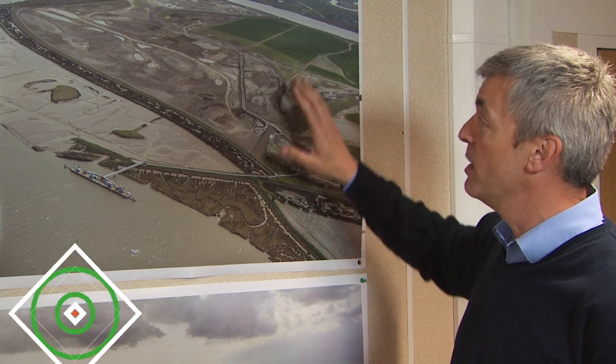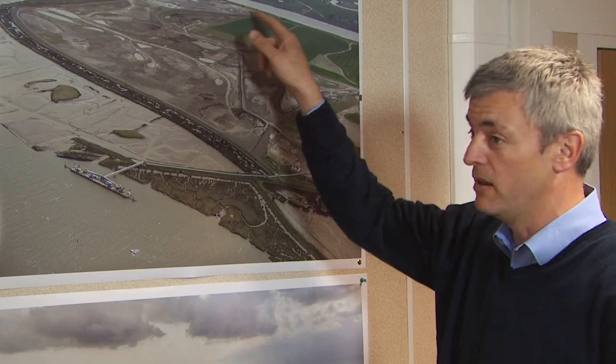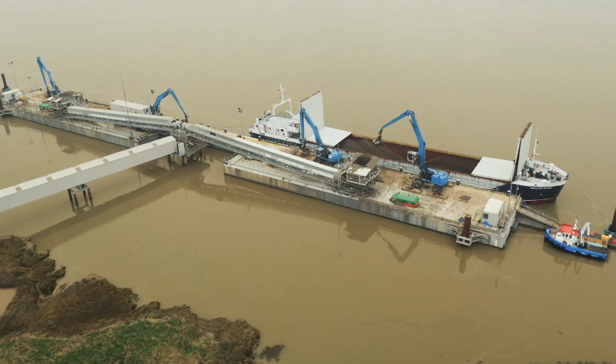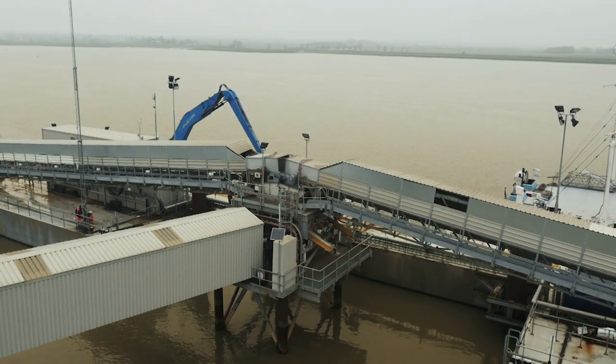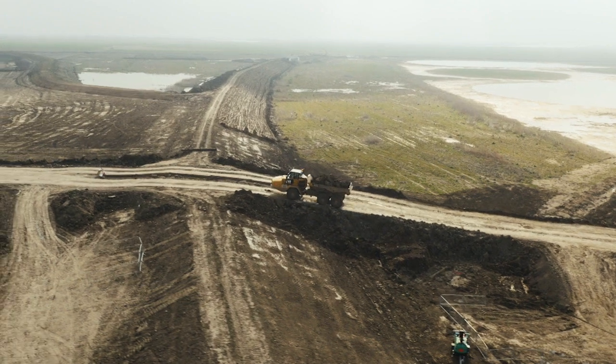We're concentrating on cell 1, which is this end. It's the eastern end. It's only about a quarter of the whole island. Because of the tides in London, we would get about 3 boats here a day, so about 6,000 tonne a day, unloaded simultaneously on this conveyor system. But from that point, it got moved across to fill the island.